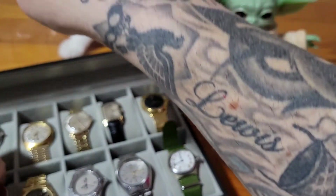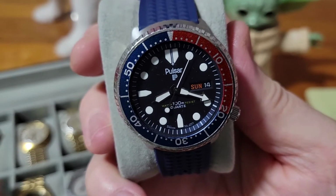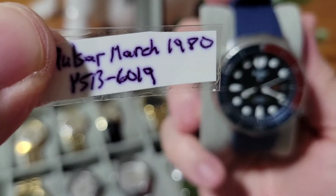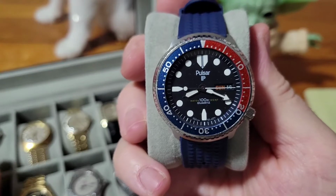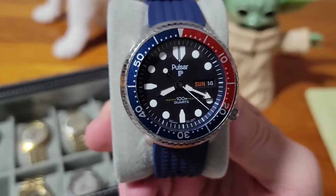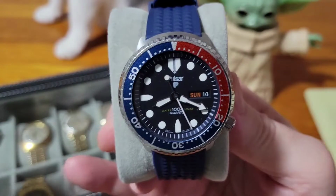Now, here's one that's very near and dear from my very good friend Kenny6139 over on Instagram. This is a Pulsar 1980, the Y5136019. I love this Pepsi Pulsar 1980. The story behind this is he answered an ad on Instagram and found a lady who had this in her husband's watch drawer, who had passed away.